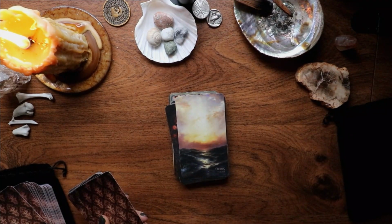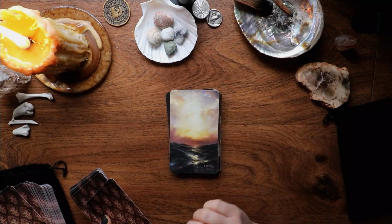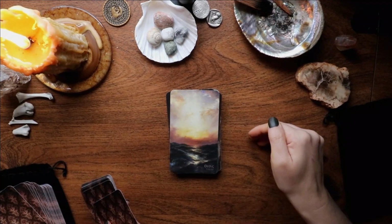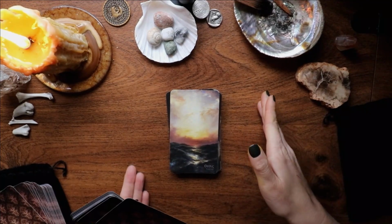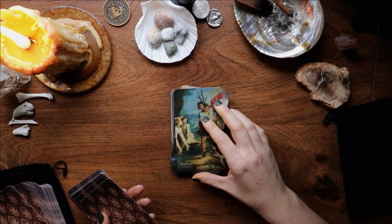Thesis, another one from the expansion pack. The reason for living, creation itself. When you go back to, like, public school English class, thesis being the central statement of what it is you're writing, the purpose. That's what thesis is. Thesis is purpose. Divine purpose. It's so beautiful. Oh my gosh, love it.